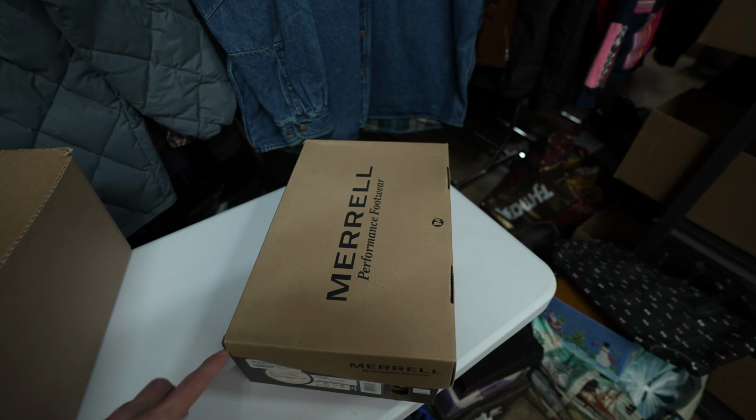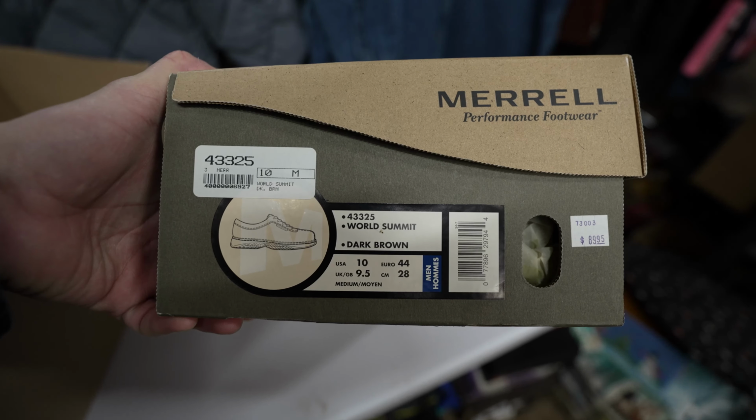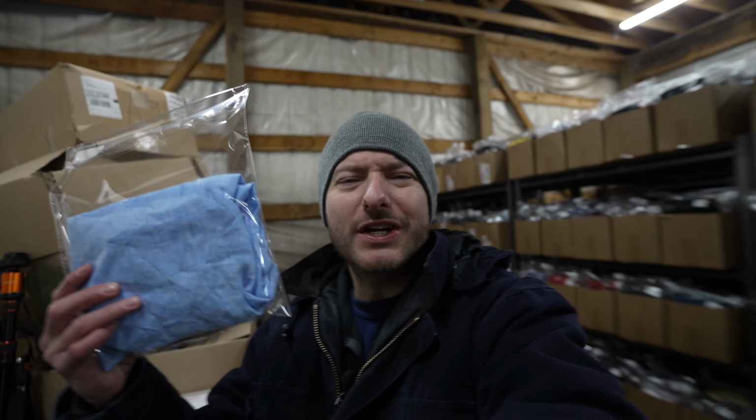All right, so these men's Merrell shoes sold for $60 plus shipping. They are the World Summit model, and they are just some leather lace-up shoes, $60 plus shipping. And this J. Jill linen top sold for $12 plus shipping.